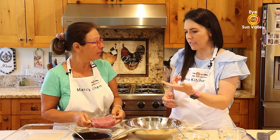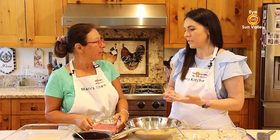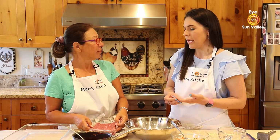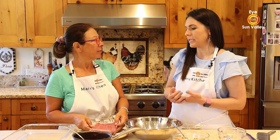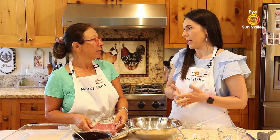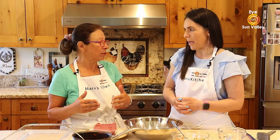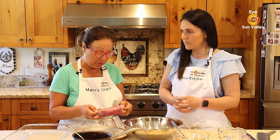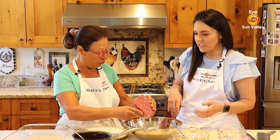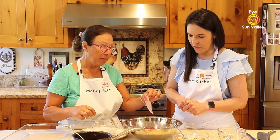I think it's important to note that with this packaging, we take our steers to a USDA inspected butcher in Nampa, and they package it up for us so we can resell it. It's been inspected by a USDA inspector. It's very good to know that, because you do follow the rules. You can just dump it in there, and there's a little paper that we'll want to remove. We don't want to cook that.